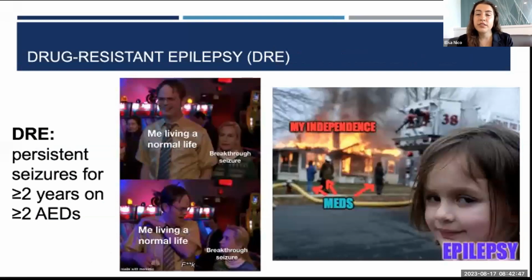Now, even though most CRE patients are initially conservatively managed, AEDs harbor unwanted adverse effects, and up to 40% of patients develop drug-resistant epilepsy, or DRE. DRE is defined as persistent seizures for at least 2 years while on at least 2 different AEDs.